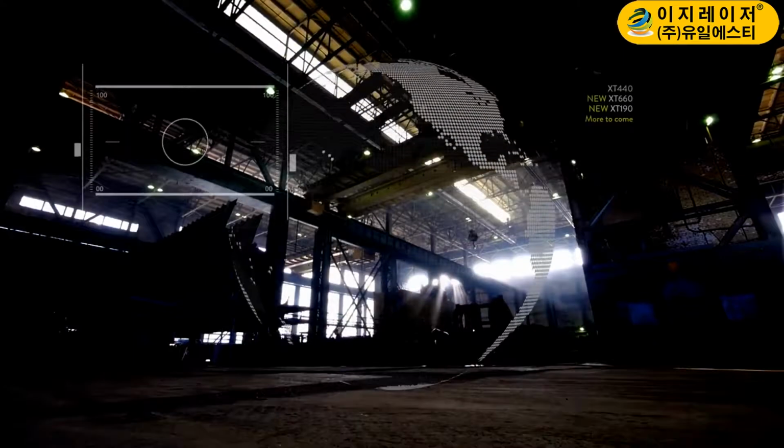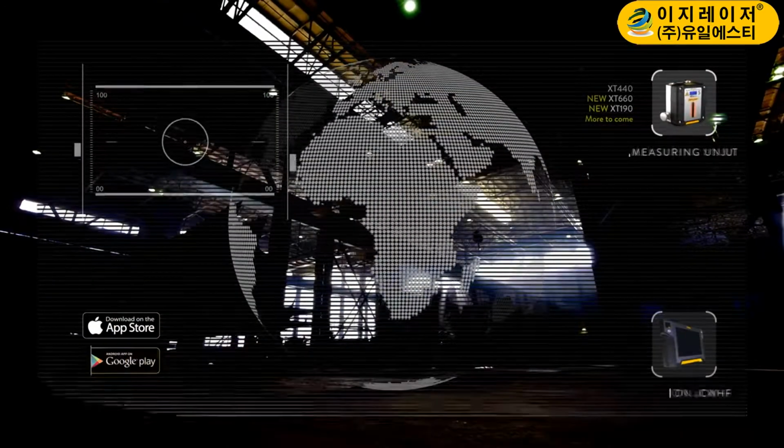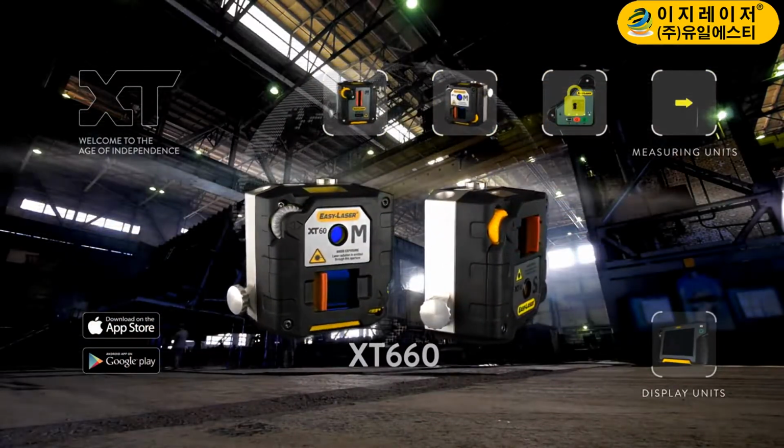So far, we have only scratched the surface of what the XT platform can do. Now, it's time to dig a little deeper and unlock a number of new possibilities in the XT universe.